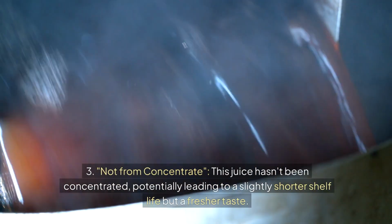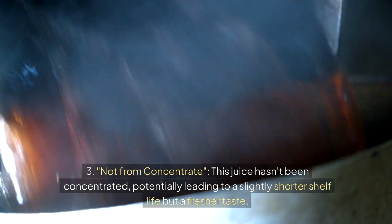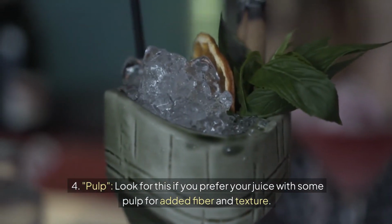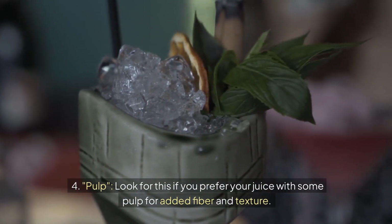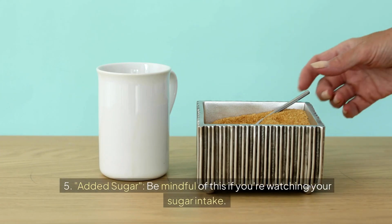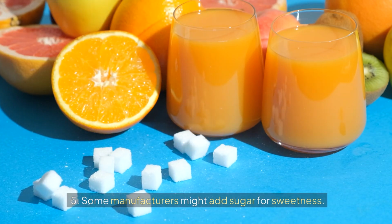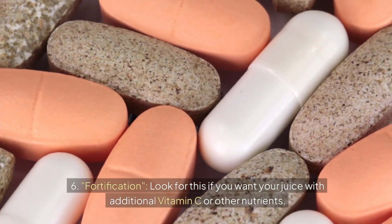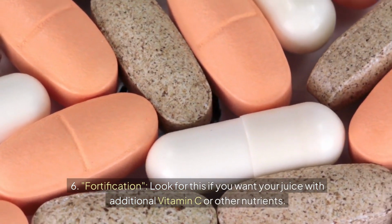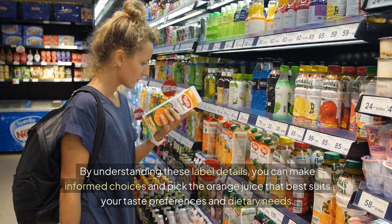3. Not from concentrate. This juice hasn't been concentrated, potentially leading to a slightly shorter shelf life but a fresher taste. 4. Pulp. Look for this if you prefer your juice with some pulp for added fiber and texture. Pulp-free indicates a smoother consistency. 5. Added sugar. Be mindful of this if you're watching your sugar intake. Some manufacturers might add sugar for sweetness. 6. Fortification. Look for this if you want your juice with additional vitamin C or other nutrients. By understanding these label details, you can make informed choices and pick the orange juice that best suits your taste preferences and dietary needs.